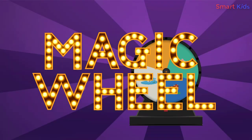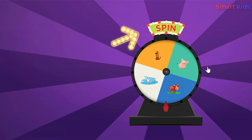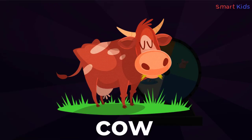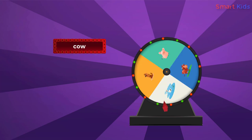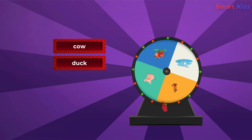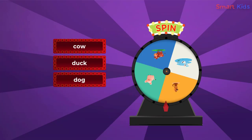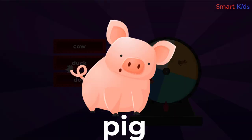Magic wheel. Explore new words from the magic wheel. 1, 2, 3. Let's spin. Spin the wheel again. Duck. Dog. Pig.